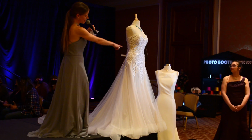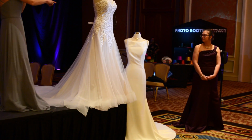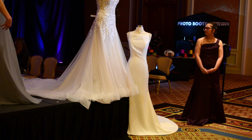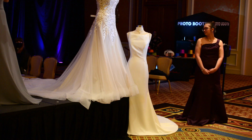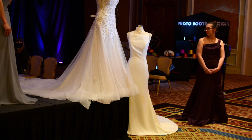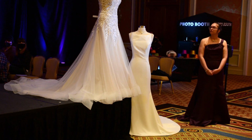And then on the floor next to Chelsea, this one is called Evangelina, and I encourage you to come walk around this one. It's really neat. It has a beautiful basic front, very classic and elegant in the front, a lot of party in the back. It's got a lot of bling, a very deep plunge in the back, and lovely little detail. So I encourage you to come check that one out. That's from Maggie Sottero.